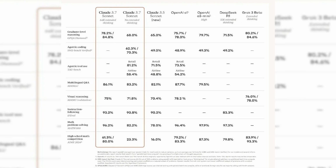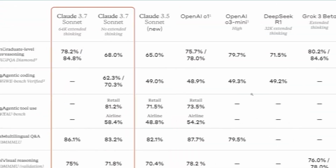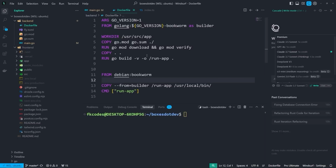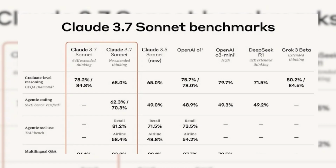The latest coding benchmarks show impressive gains for Claude 3.7 Sonnet on the SWE Bench, or Software Engineering Bench verified platform, which assesses AI models in software engineering tasks. It achieved a score of 62.3%, marking an improvement from the Claude 3.5 Sonnet's 49%. When a custom scaffold, a structured prompt or additional context that helps guide the model's response toward a more accurate solution was applied, the score soared to 70.3%.